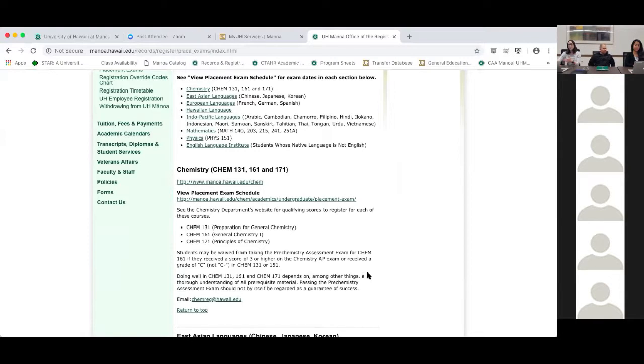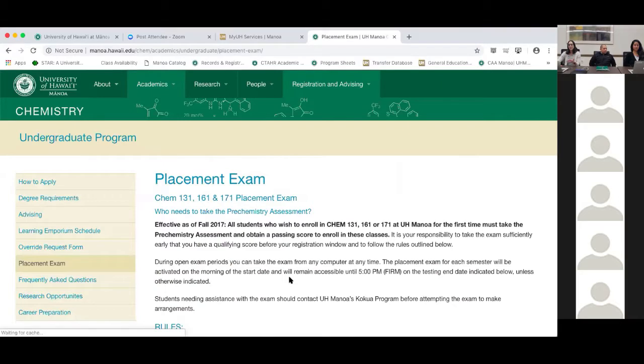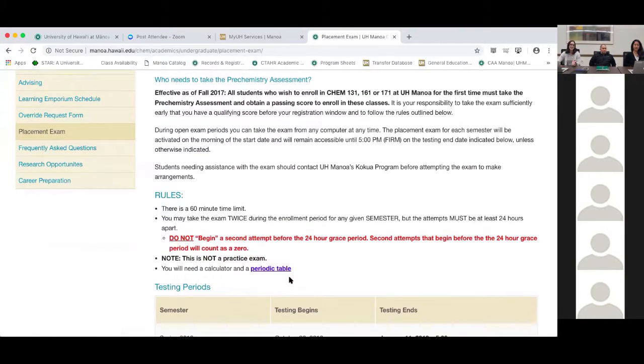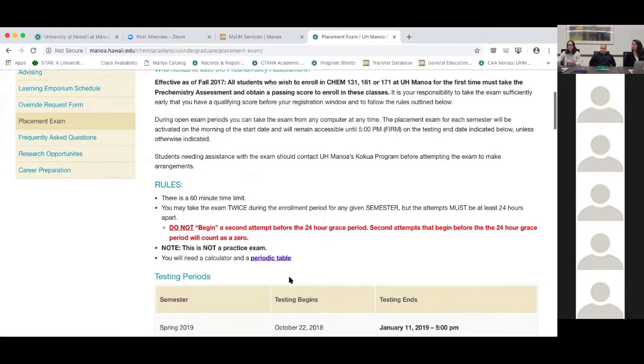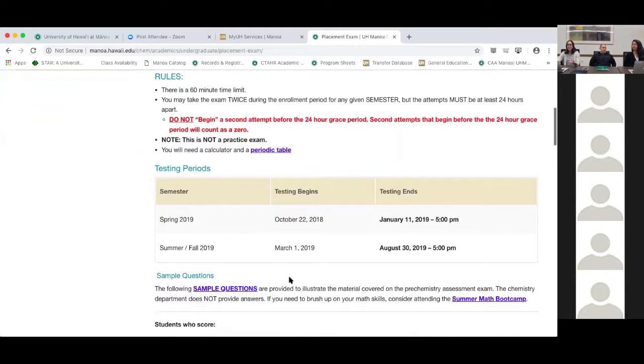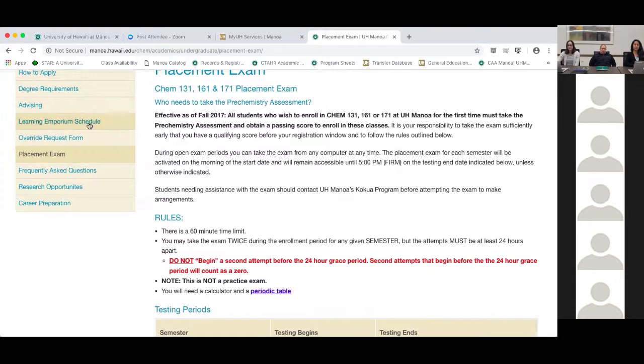So there's some information for you. If you go to the chemistry department's website and view the placement exam information, it'll have a little more detail about the rules of taking the chemistry placement exam. It's a 60-minute time limit, and you do need a calculator and periodic table. This is available online, so if you have your UH username and password set, you can access it now. Testing began in October, and it will end, as you can see there, on January 11th. More details will be provided on this website.